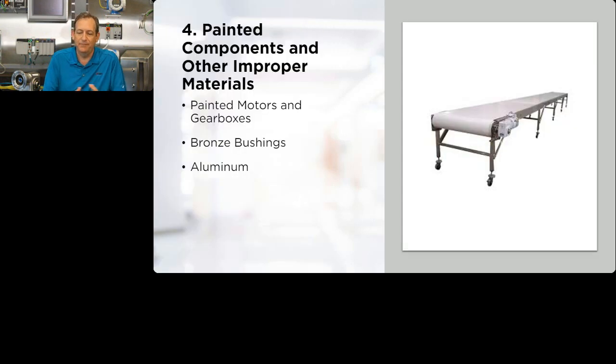So other things I see, painted components and other improper materials. When we talk about IP69K rated gearboxes, none of them are going to be painted. And I see out in the field, particularly in older plants, a white epoxy-coated motor gearbox combination. And we still have customers call in asking for painted motors. And usually when we say, hey, do you want to switch to a stainless, they'll say, no, that's too expensive. I just want to stick with this.